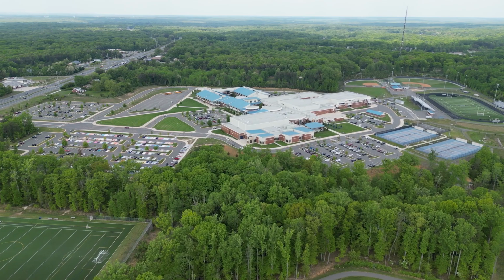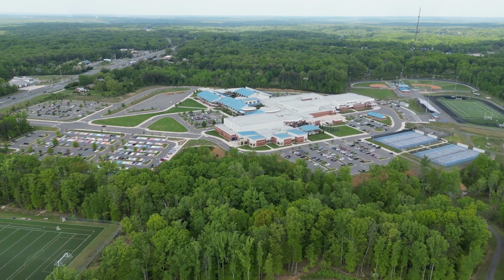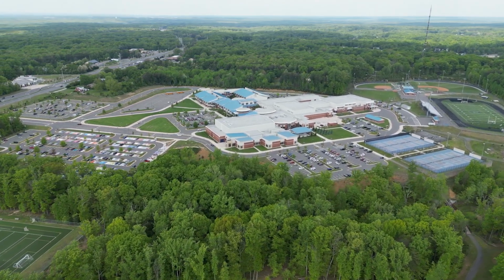So now we are in the 20112 zip code where Colgan High School, named after my grandfather, is located. Probably the most beautiful high school in all of the world. Obviously, I'm biased, but in this area, the houses get a little bit more pricey. They start around $500,000 to $600,000.